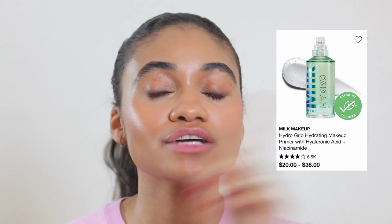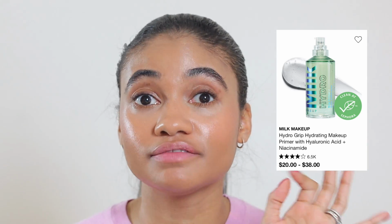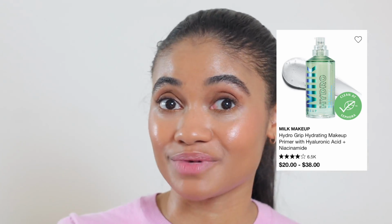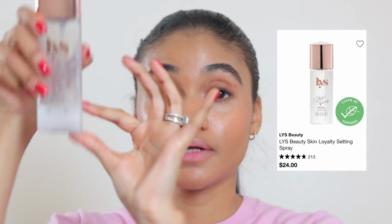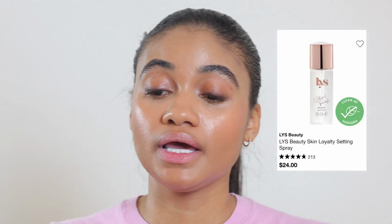Next, I'm actually going to set my face with setting spray. Now, the setting spray that was the number one best-selling one is the Milk one, but I actually gave that away because I did not love it. So we're going to use the second best one, which is the LYS Beauty one. Just gonna shake it. Look how little I've left. I have a backup, don't worry. And we're just gonna spray our face. Now we just need to wait for it to dry. I should have brought my little fan, but I didn't. So we're just gonna wait about 2 minutes. It dries pretty quickly and then we'll be back.